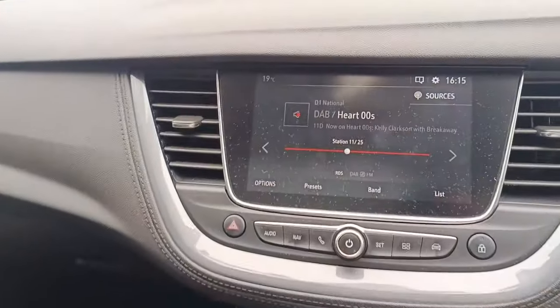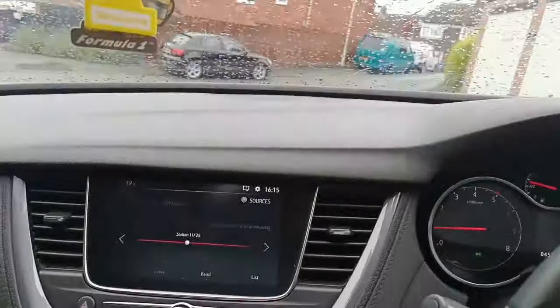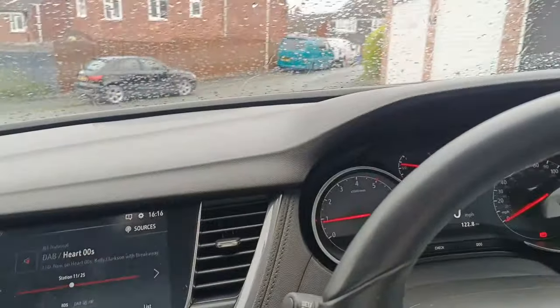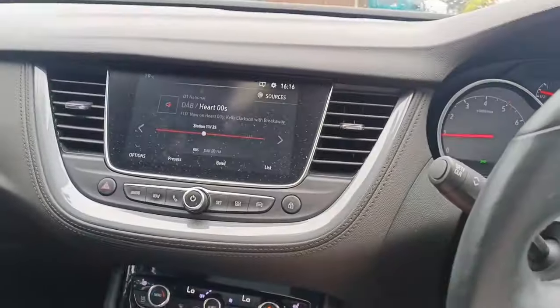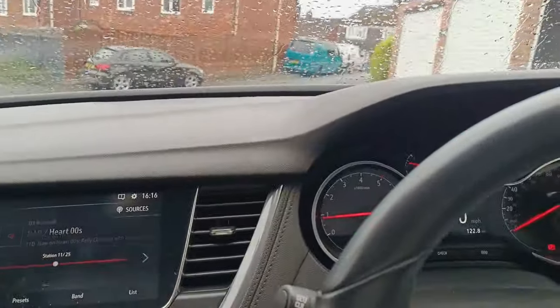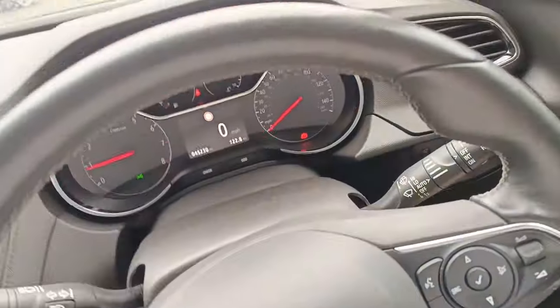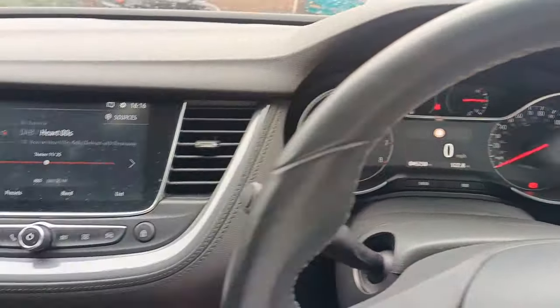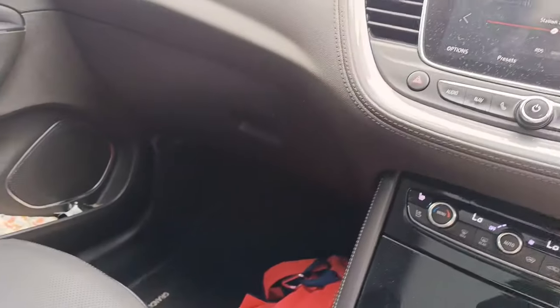Currently showing as being 19 degrees outside, but it's quite muggy because it's raining, it's warm out there still. So the aircon's on with the cooled seats and it is glorious. It's so comfy in this car. It's lovely to drive. Obviously, like I say, it's not a sports car, so handling-wise, it lacks round corners, but, you know, it gains in many other areas other than what the Insignia offered.